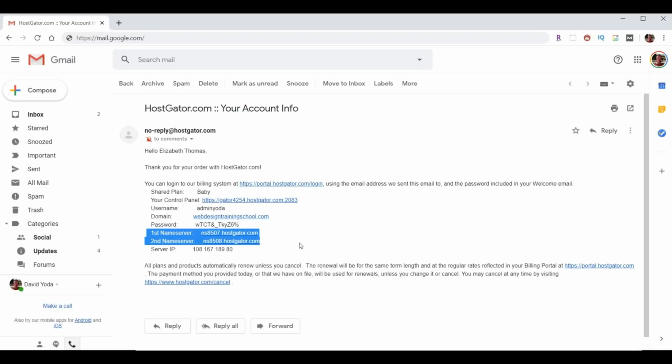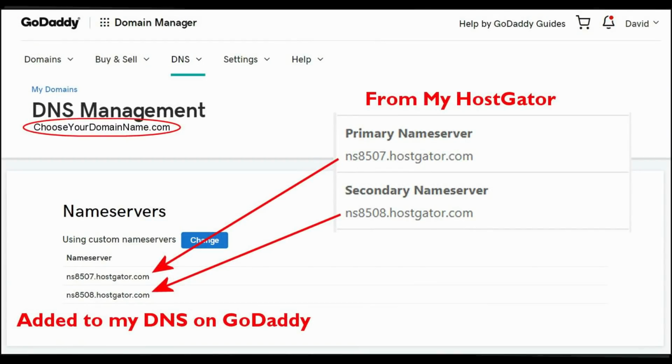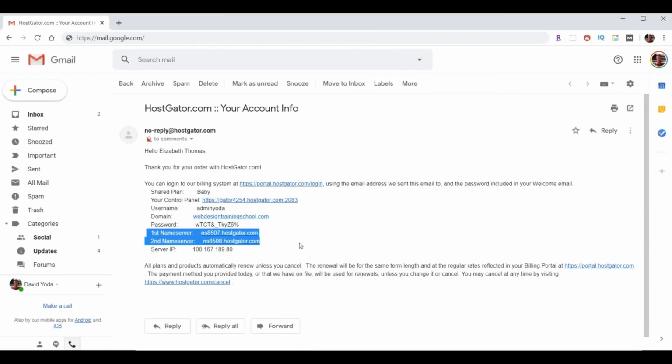To do that, you need to point your domain name to the name servers for HostGator. All of my domain names live at GoDaddy.com, so I needed to go into the DNS at my GoDaddy account and point that domain to the HostGator name servers as shown here. Now, if you're not using GoDaddy.com, it should be a similar process, and if you have any trouble, just contact your domain company and they can give you further assistance.